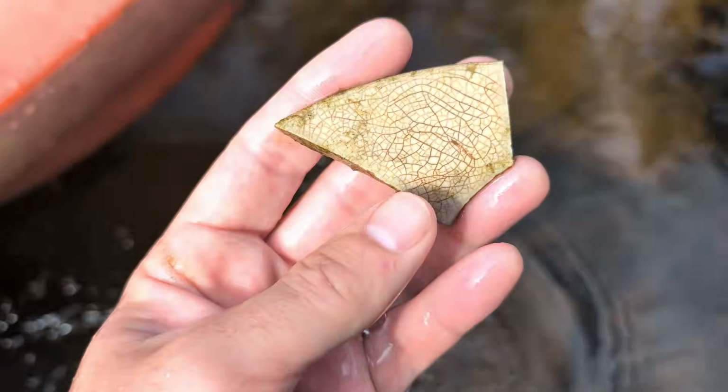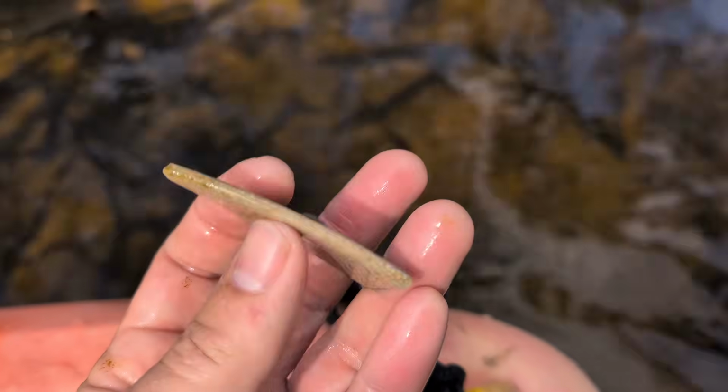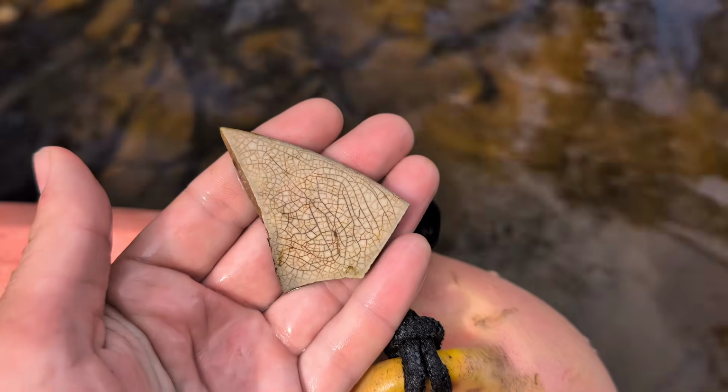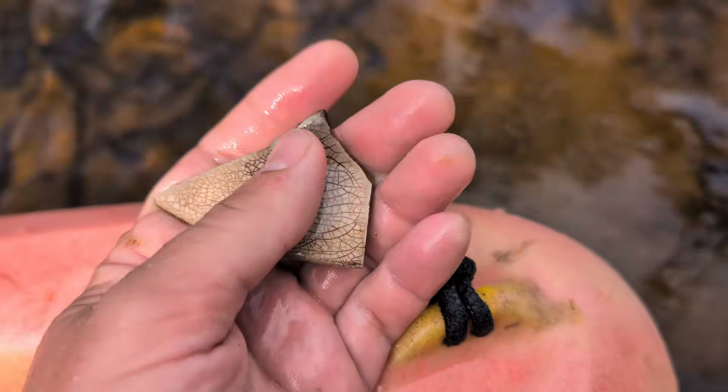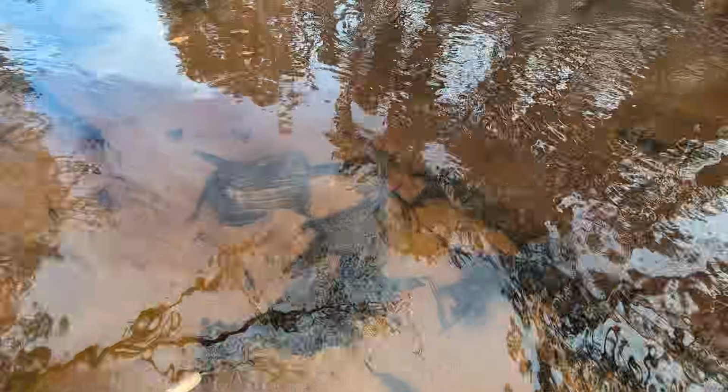Here's a little piece of different type of history, it looks like. Oh wow, that's old too. Look at that. Some old stoneware, part of an old plate or something. Looks to be right around the turn of the century. That is nice and old. That's pretty cool. All right, what we got here? Interesting shaped logs, not fossil logs. What's that there? That's a modern log too.